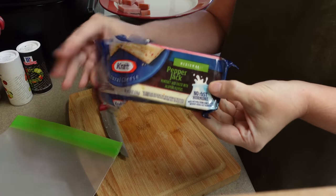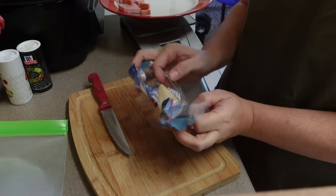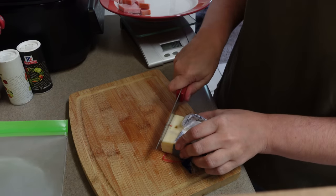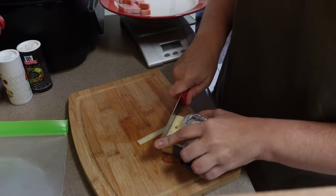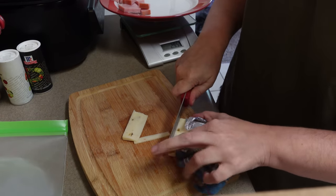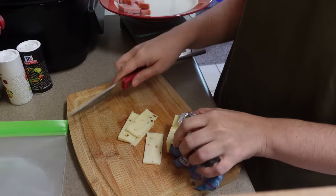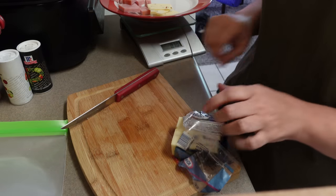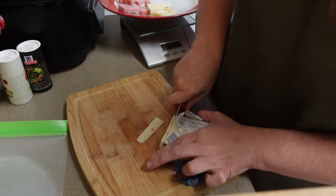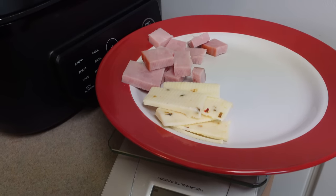Next, I'm gonna slice up some of this pepper jack cheese, 1 ounce of pepper jack cheese. And I'm gonna try to do thin slices because last time I did like 3 big thick slices and I would rather have more thin slices, if that makes sense. So I'm gonna try about 3 slices and weigh that and see where we're at. 0.7, so I could probably do 1 or 2 more thin slices. All right, exactly 1 ounce of cheese. So there's our ham and cheese so far.